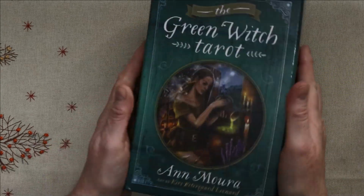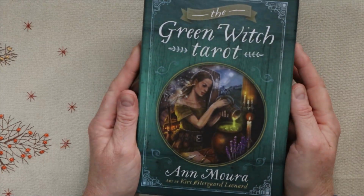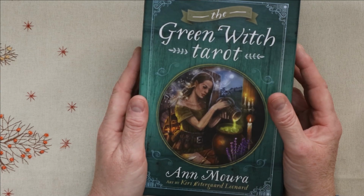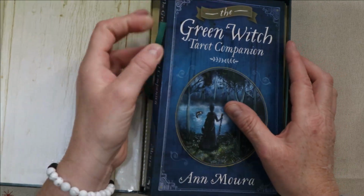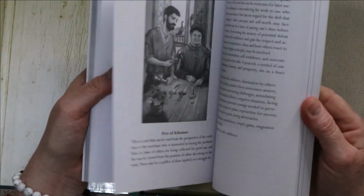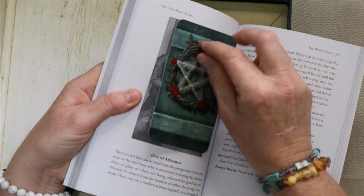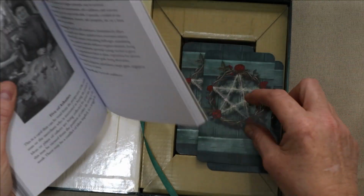The next one I have is one I've seen very often with people, the Green Witch Tarot by Anne Mora, and artwork by Kiri Ostegard Leonard. This is a very beautiful deck. The guidebook is big. It's got beautiful images of the cards. They're actually slightly bigger than the cards themselves, which is great.